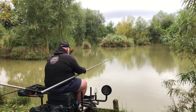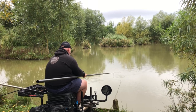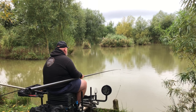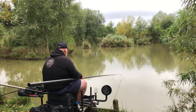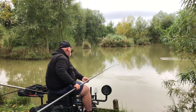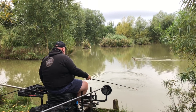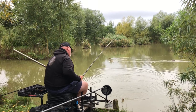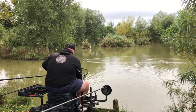Put that rig out. Dump them maggots. Hold the rig straight and then slowly down. There we go, lovely. Just give him a pinch of maggots while we play that fish. Spot on.